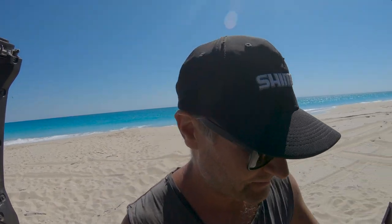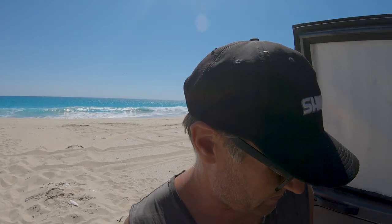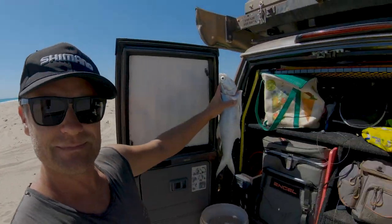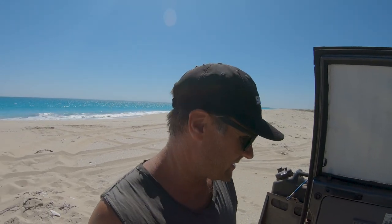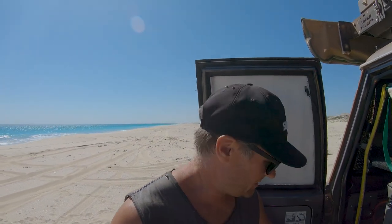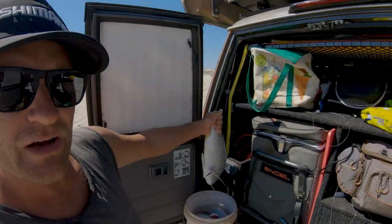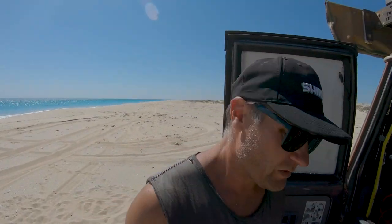The fishing here, just to give you an indication of how today's gone. Yay! So we've got three, we've only been out here for about 2 or 3 hours. We've got three good-sized threadies, threadfin salmon, otherwise known as blue salmon. And I'll get it here, fantastically sized yellowtail bream. So all great eating.